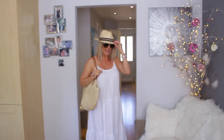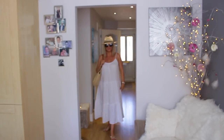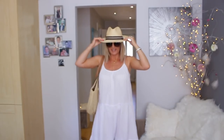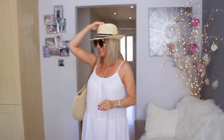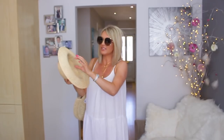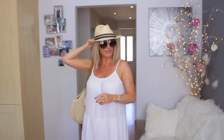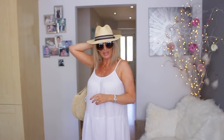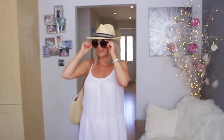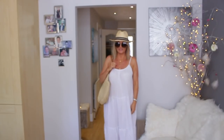And how about that for a cool outfit? I don't normally wear hats. I wear them on holiday, but not here. Where's this hat from? I don't know. I probably bought it on holiday. It is far too big. That's the problem with me and hats. I've got a very small head, so hats are usually too big for me. Yeah, I think that looks really, really cute.